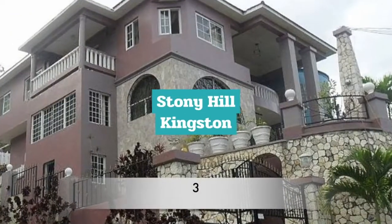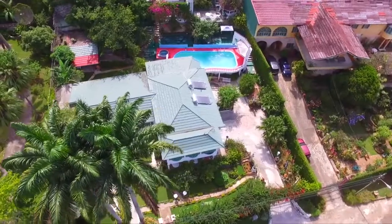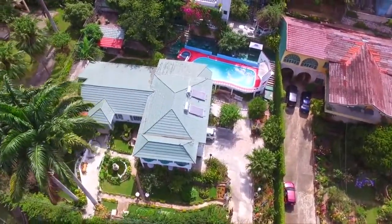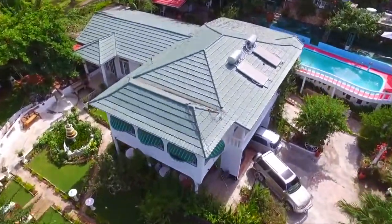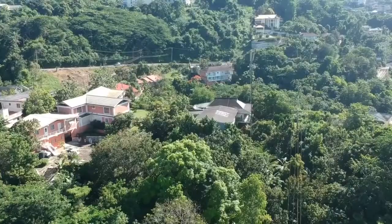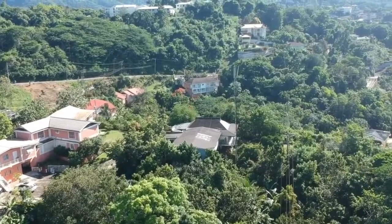Number 3, Stony Hill. Stony Hill is a residential neighborhood in St. Andrew on the northern outskirts of Kingston, with breathtaking views and homes with US$1 million plus price tags. Stony Hill is definitely a neighborhood anyone from around the world would aspire to be in.